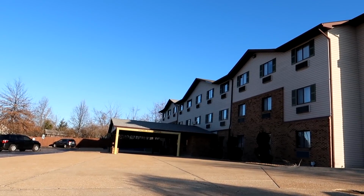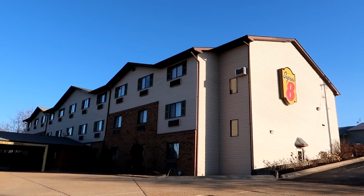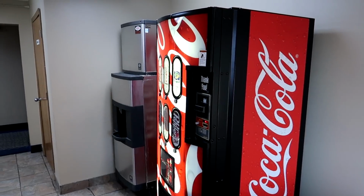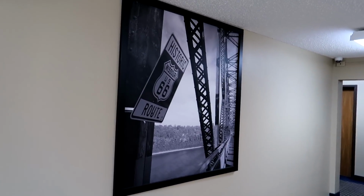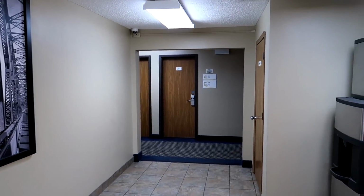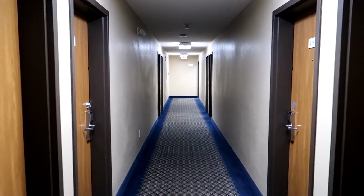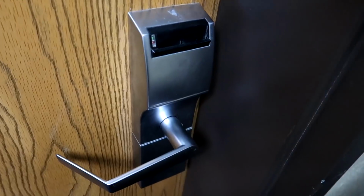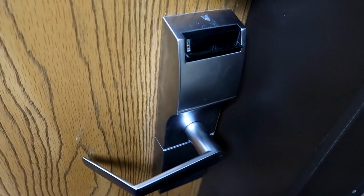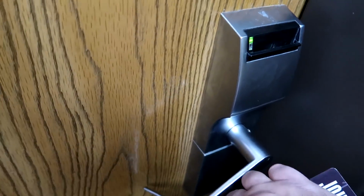So I got us a room reserved here tonight in St. Clair, Missouri at the Super 8. Let's go see what our room looks like. And we do have some Route 66 theming here in the hallway. So we go and find our room. And it is time for the room reveal.